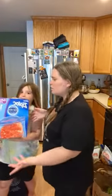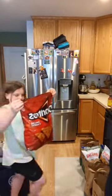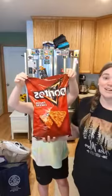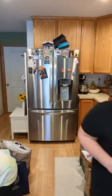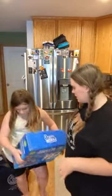And then just some Ziploc gallon freezer bags. You know, you need those. Burritos. Yeah, so these are our splurge. We know they're terrible for you, but, you know, sometimes you just eat Doritos. Is that it for the bags? Yeah. Okay.